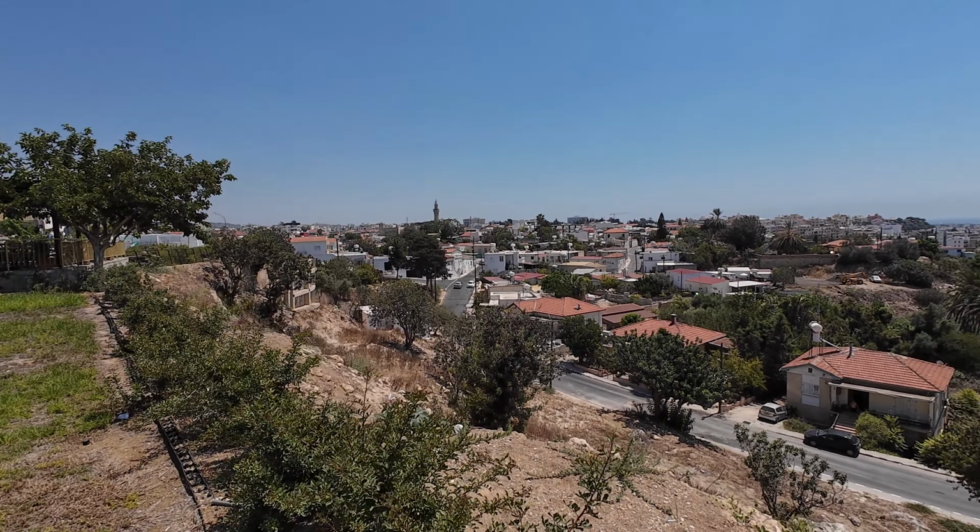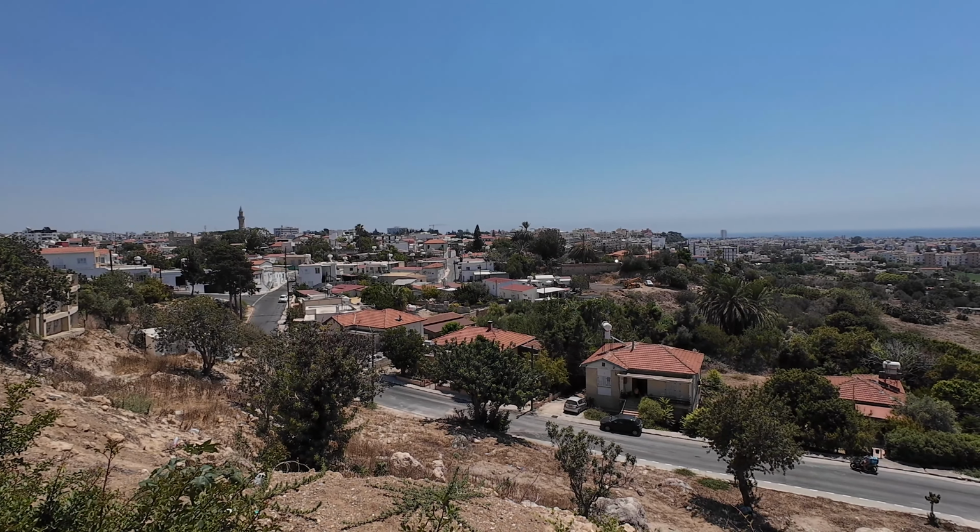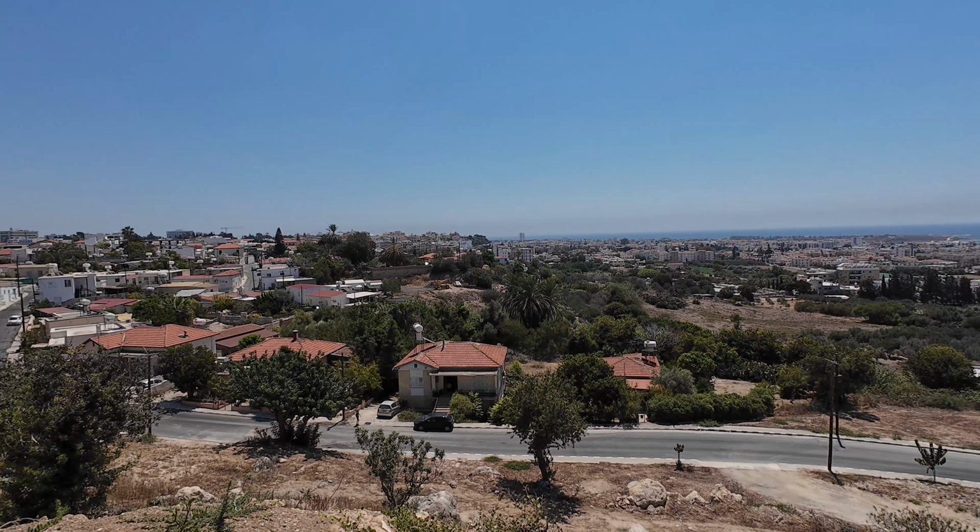Anyway, there's Moutallos Mosque in the distance. Anyway, sorry to end on a bum note, but there you have it. The chapel was nice. Cheers.